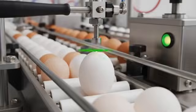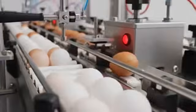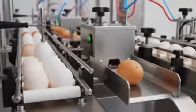Tiny mechanical hammers gently tapping each egg as it passes. Visual of sound waves. If it sounds dull, it's a crack. If it pings, it's good.